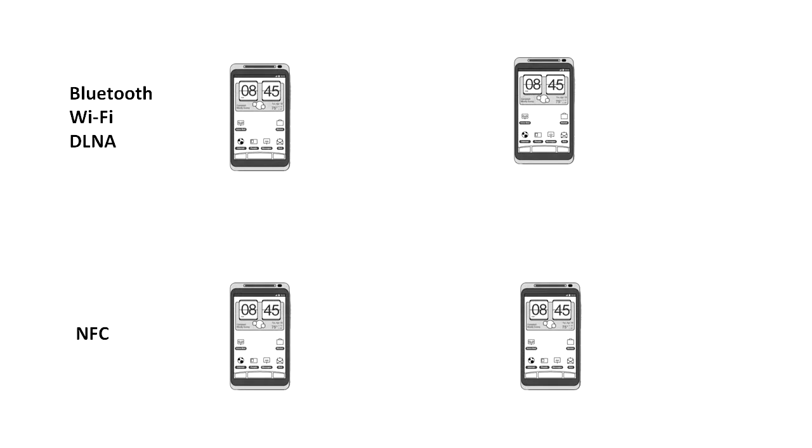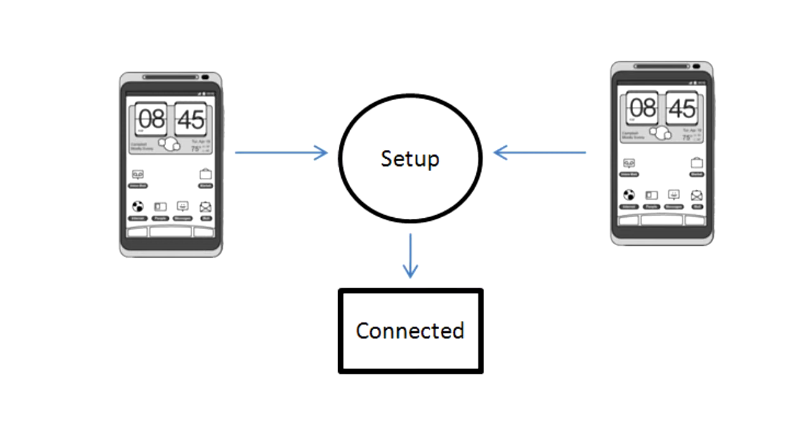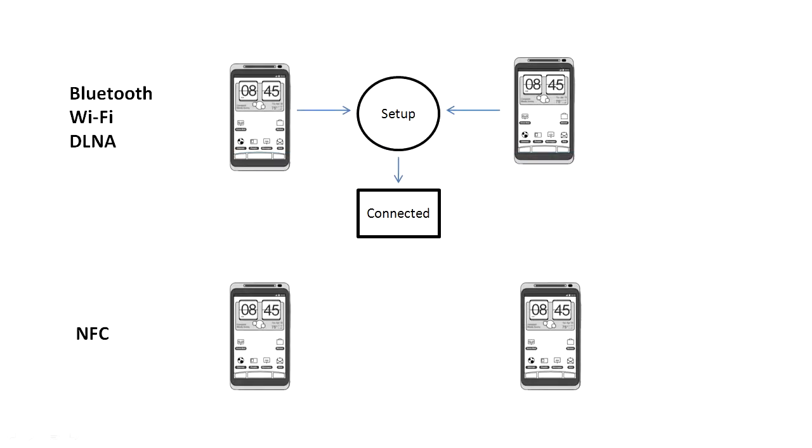Unlike Bluetooth, Wi-Fi, or DLNA, which require devices to pair together in a setup procedure before they start interacting, devices and objects communicating through NFC do not require a preliminary setup step. They are permanently available to their peers.